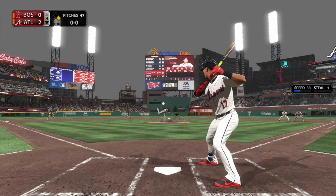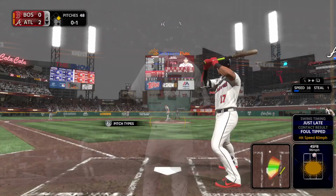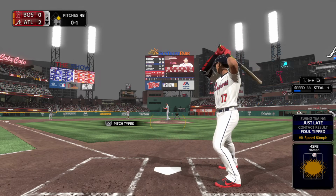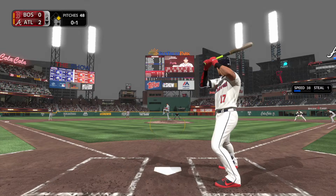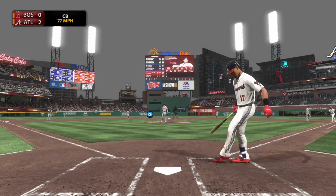From the stretch. Oh, wow. Sends that one out of play for strike one. Shoot it up. 3-1. The 0-1. And a breaking ball stays outside.